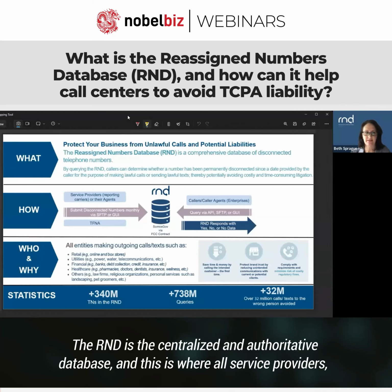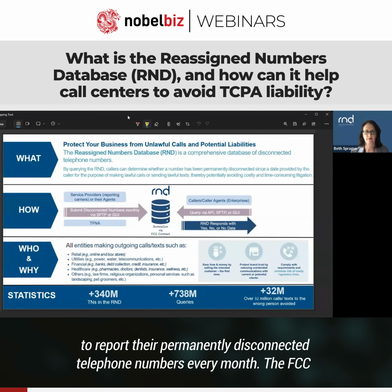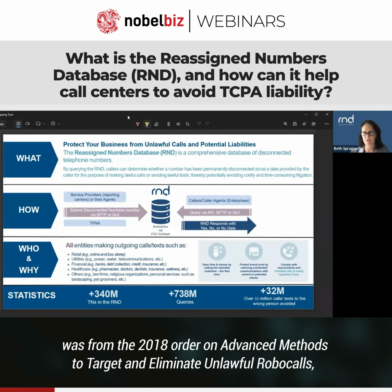The R&D is the centralized and authoritative database, and this is where all service providers, and when I say service providers, I'm talking about telecom carriers, as well as the toll-free administrator, are required to report their permanently disconnected telephone numbers every month. The FCC established the R&D as part of its multi-pronged approach in combating unlawful robocalls, and that was from the 2018 order on advanced methods to target and eliminate unlawful robocalls.